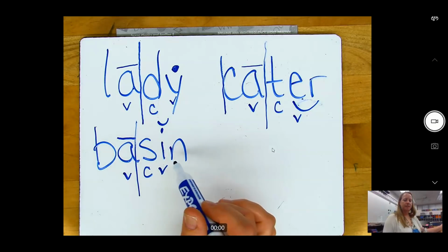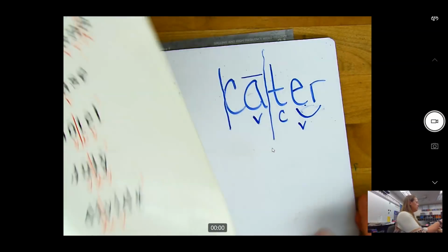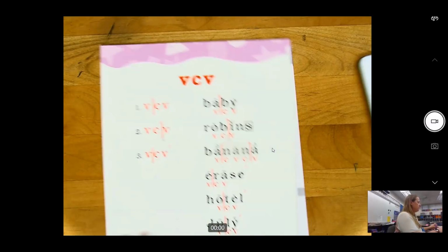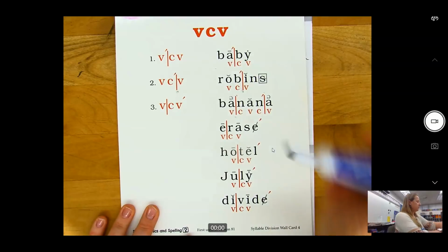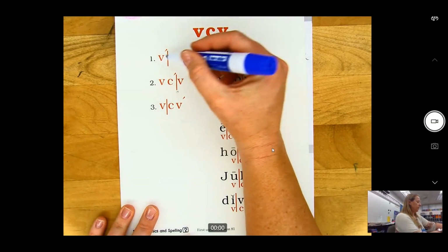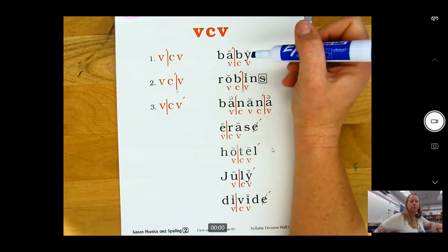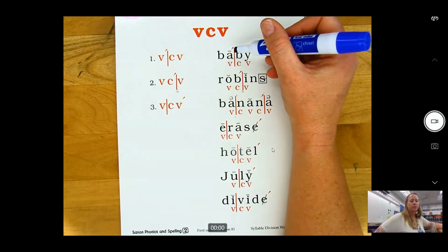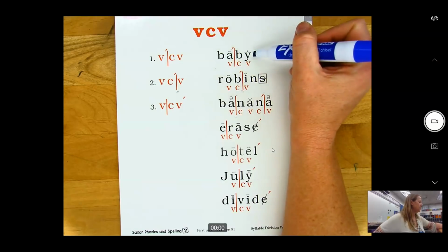Basin, basin. Okay, these are your VCV patterns. We have a rule card with the VCV pattern. The first one of these is what we are learning today, where we divide it after the first vowel. So B, A, B, baby.